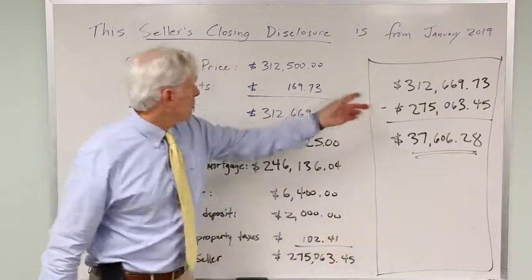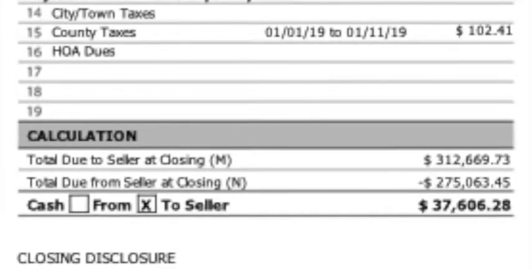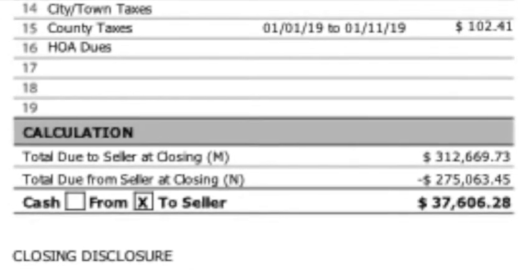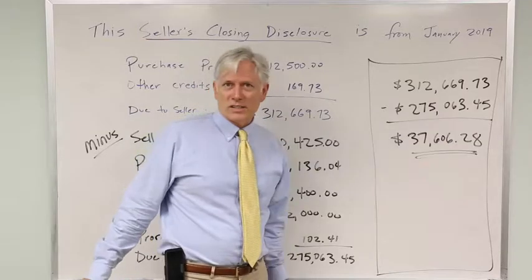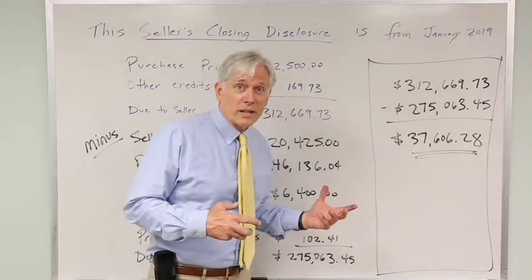$275,063, and the difference between that and the amount of money due to the seller would be that the seller is going to be getting a check from the attorney or having it wired to the seller's account in the amount of $37,606.28. Now let's take a closer look at the seller's closing costs on the next page.